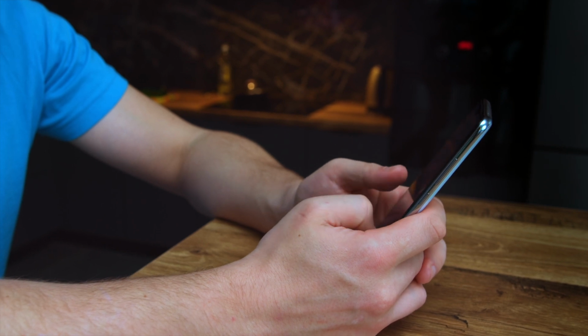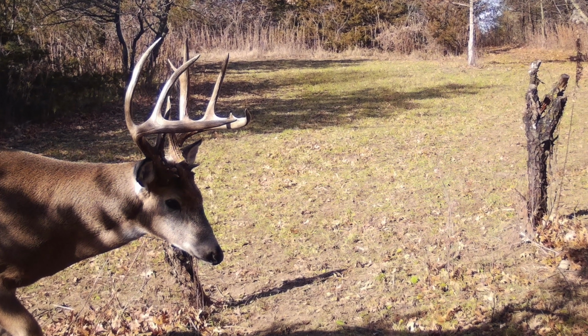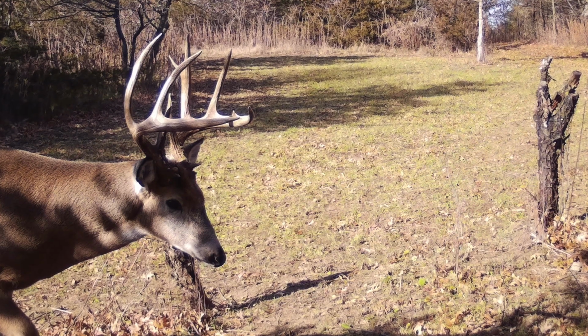And I'm sitting at home and I get a notification on my phone and there's a picture of Skyscraper headed right by the stand that I was going to jump in earlier in the day. All I can think of now is, did I miss my opportunity?